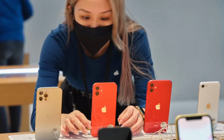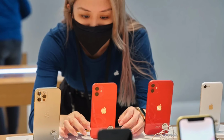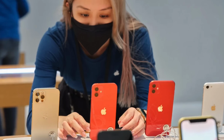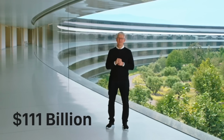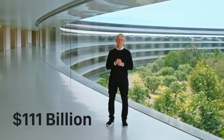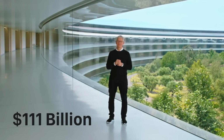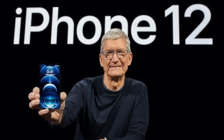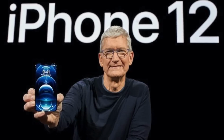In fact, the 12 mini may have been the catalyst that caused Apple to become the top smartphone manufacturer in the world over the last 6 months, enjoying a sales increase of 38% compared to the same time period the previous year. And that resulted in Apple bringing in a record $111 billion in revenue in Q1 of 2021, which was the first time in history that the company broke $100 billion. So how did the 12 mini fuel the success of Apple's entire iPhone line? Well, it actually has everything to do with the problems I mentioned earlier.